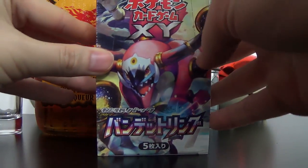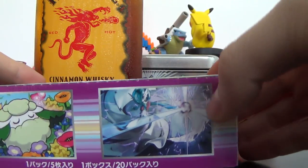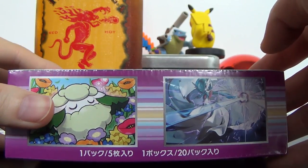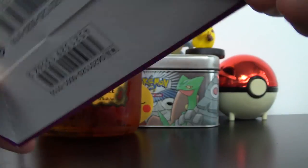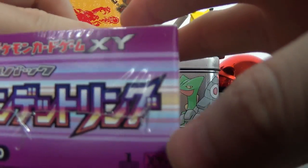So here's the pack. Hoopa at the front. At the sides, we got Cotton Guy. We have Gardevoir here doing the one-handed Rasengan or the one-handed Kamehameha. We have Flareon and Registeel. And nothing too important. Oh, and it's first edition.